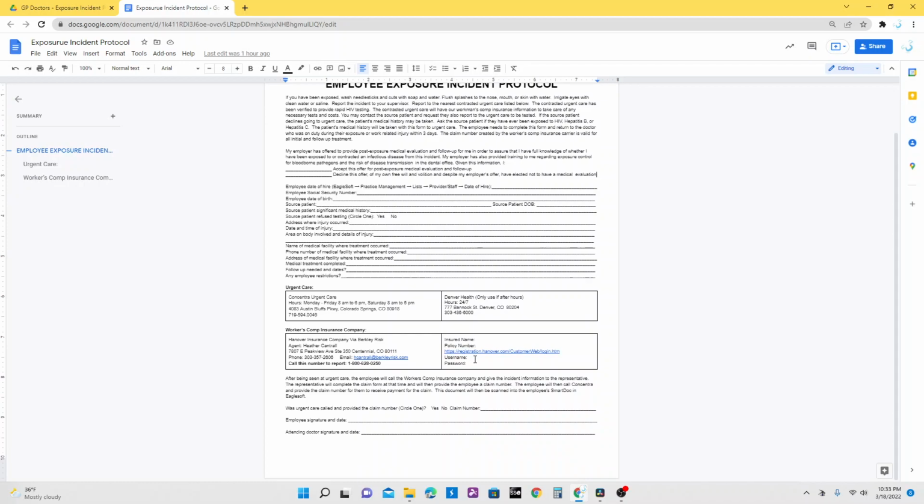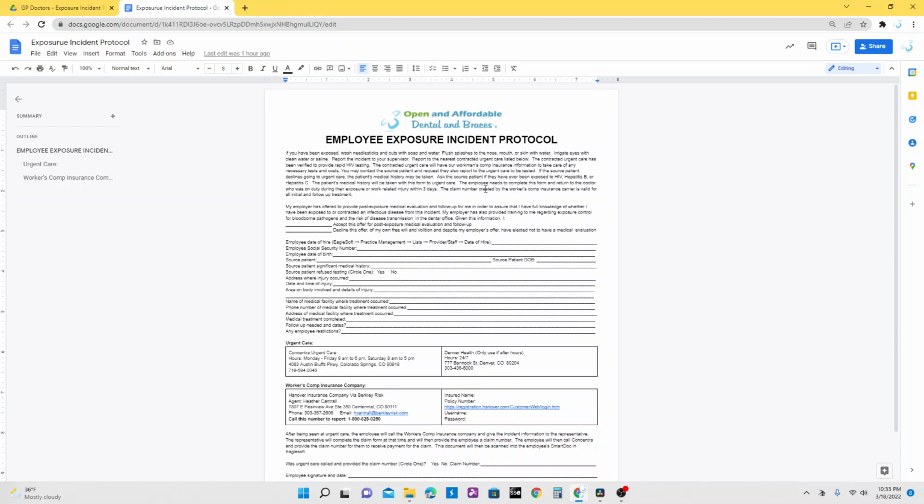You'll sign here, and then the attending doctor will sign, and then this gets scanned into your employee smart doc. Now, the other instance would be if you were injured with a 15 blade from a source patient that had hepatitis, and you decide that you want to decline that offer to go see urgent care. That's a situation where your doctor is probably going to override that, and they will want you to go to urgent care to get everything taken care of, okay?